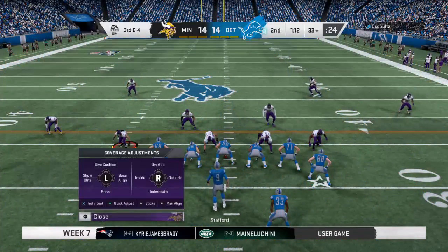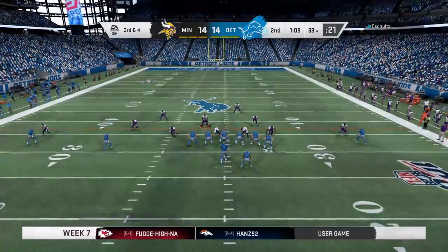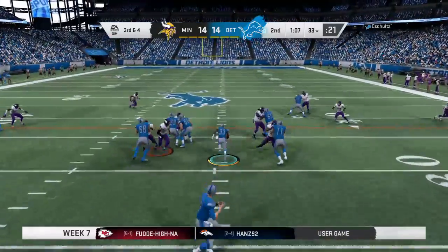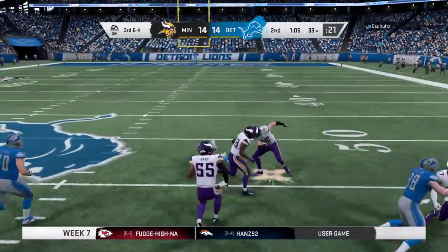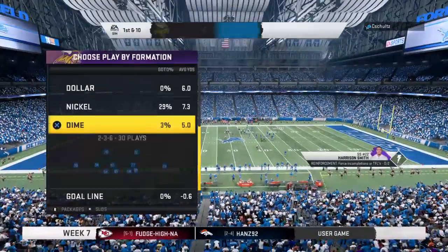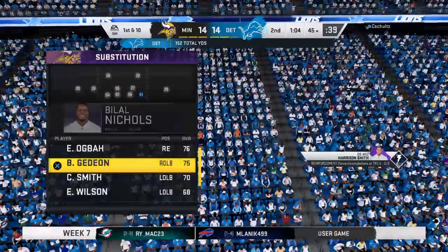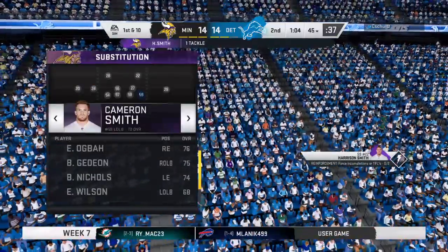And it looks like we've got a dime set here defensively. 6 DBs in the game. They're going draw play. Stafford to Johnson. And he'll be tackled right on the chalk of the 45. The Lions will use the first of their timeouts. So as they take it over, we step aside.